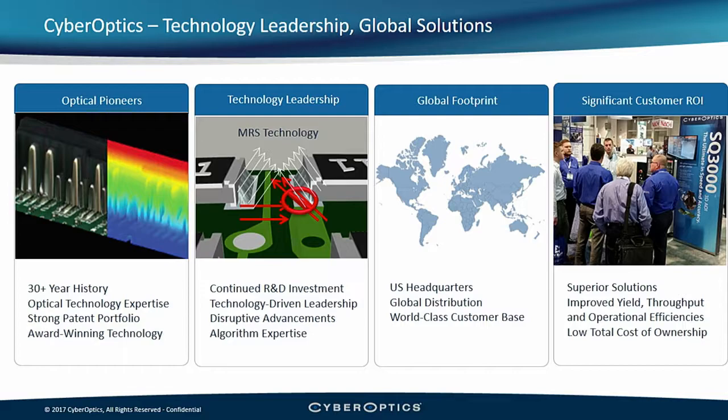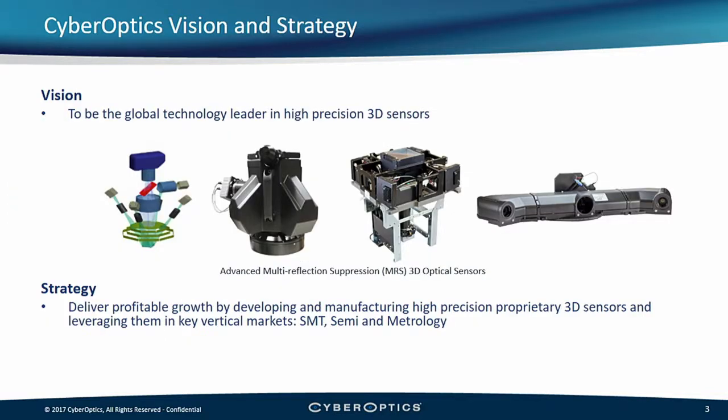Most importantly, though, we really focus on significant customer ROI. We want to find out from our customers what they need and then create products that fit that. The main group of sensors is very wide. We have different sensors for 2D measurement, 2D and 3D measurement, and also just 3D sensing and scanning applications. Our vision is to be the global leader in high precision 3D sensors, and we fit a few different niche markets and some general markets as well.